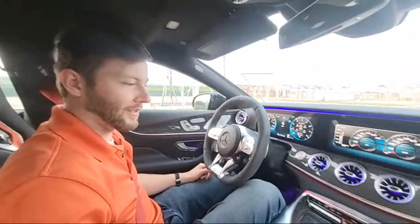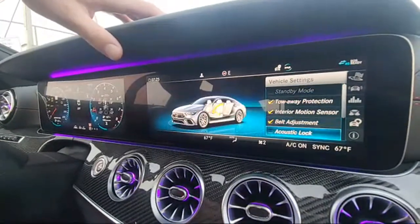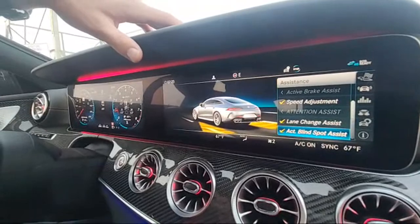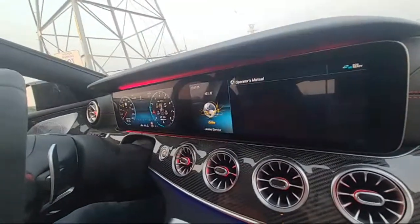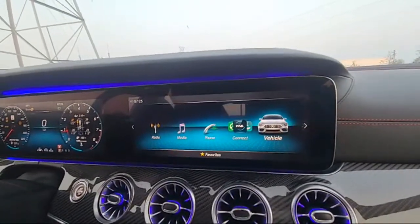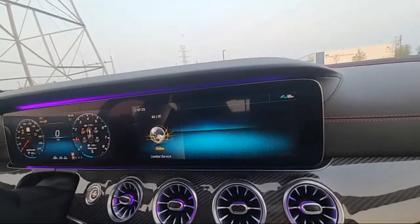Park. We're going to go... LED. We'll get to the LED in a sec. Vehicle. Vehicle settings. Assistance. No. Operator's manual maybe. What I need to do is reset, maybe I can do that from the center screen here. I need to reset the tire pressure monitor. Home. Vehicle. No. Vehicle settings. I just tried that one. Mercedes-Benz apps, maybe?